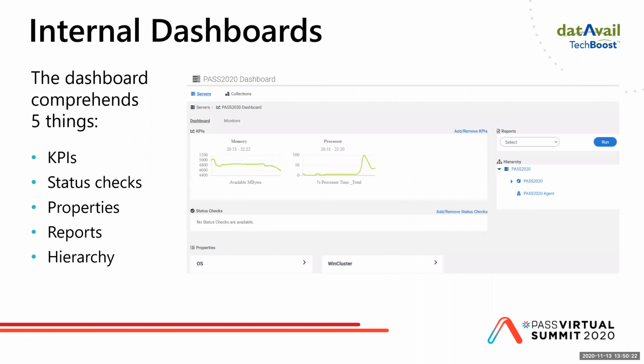This is the internal dashboard. We'll look into it immediately after this slide. So this dashboard is pretty useful. As a DBA, I really like this dashboard. I can have some of my KPIs on my screen. I can have some status checks, for example, database checks, job checks, whether it's successful or failure, those kinds of checks. A property section. The property section will have different information on different levels. On server level, it will display the server information, on SQL instance level, SQL instance information, and on database level, it will display database information.